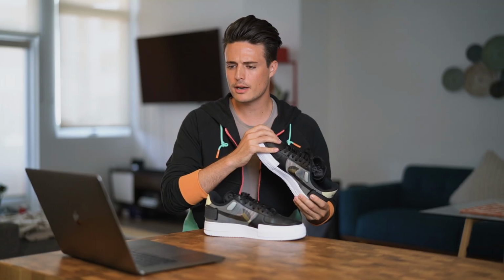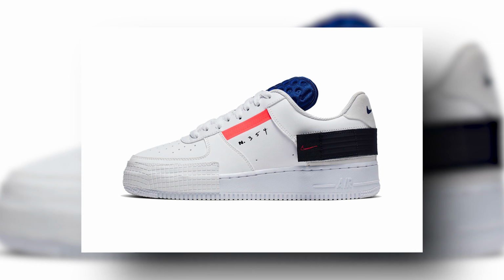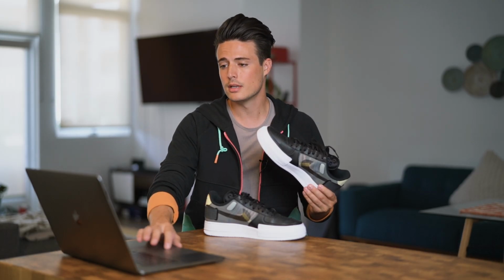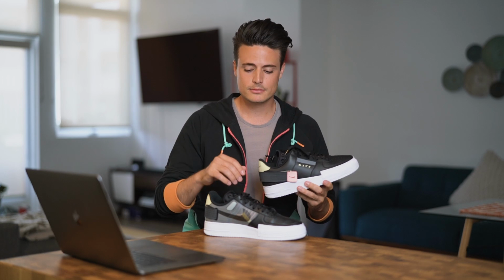There was the white pair of these that came out. I think they were called the White Summits. Those sold out pretty much immediately on sneakers. For some reason, maybe there's more of these black ones, but there's quite a lot of sizes left in these black pairs still on the sneakers app. So if you guys want to check that out, down below. 1, 2, 3, 4 pairs left.